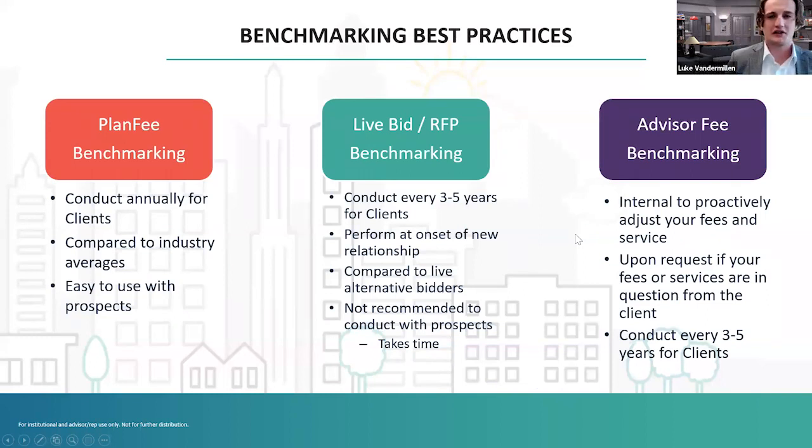So real quick here, this is kind of my executive summary here of fee benchmarking best practices. So we'll start on the far left there with an annual fee benchmarking, where we have something like PlanFees, annual benchmarking that you can conduct for clients on an annual basis. It's also very easy to use with prospects.